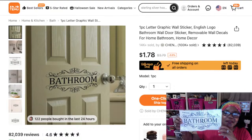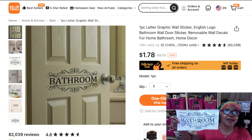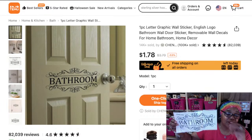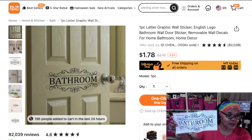But moving on, isn't this a nice print to put on a bathroom door that's just plain white? And my bathroom door is not as decorative as this door, which I like. I would love to upgrade my doors to a door like this.